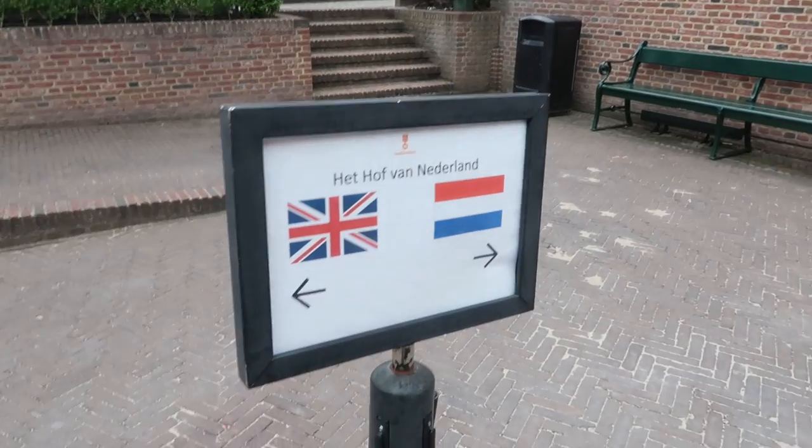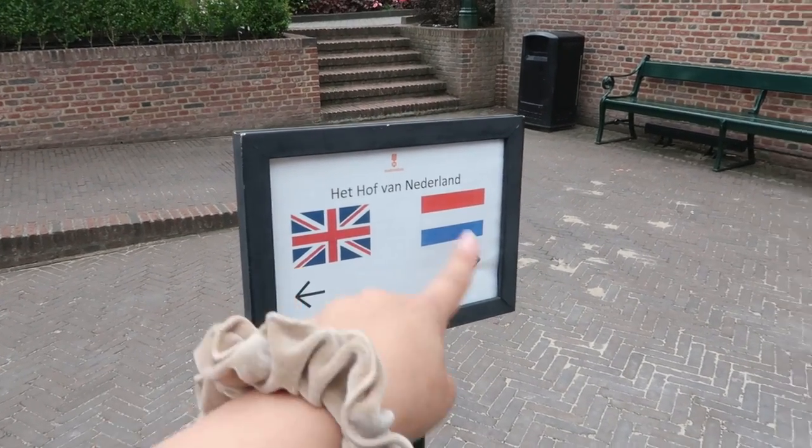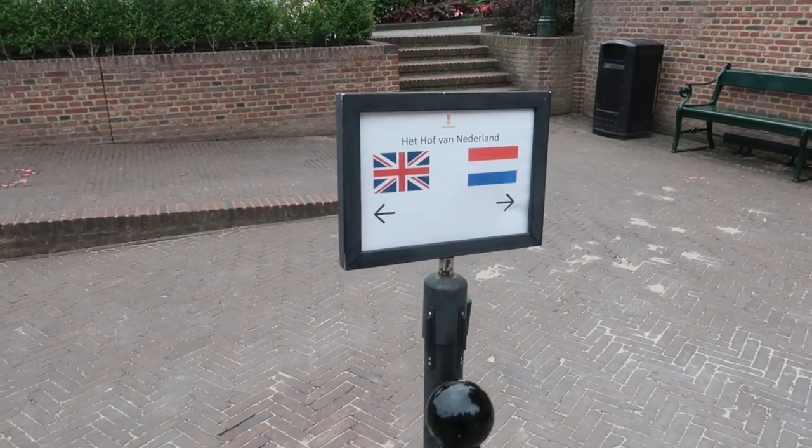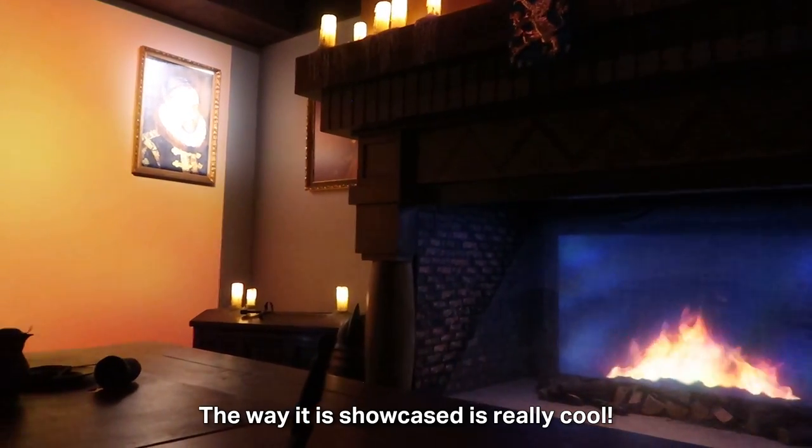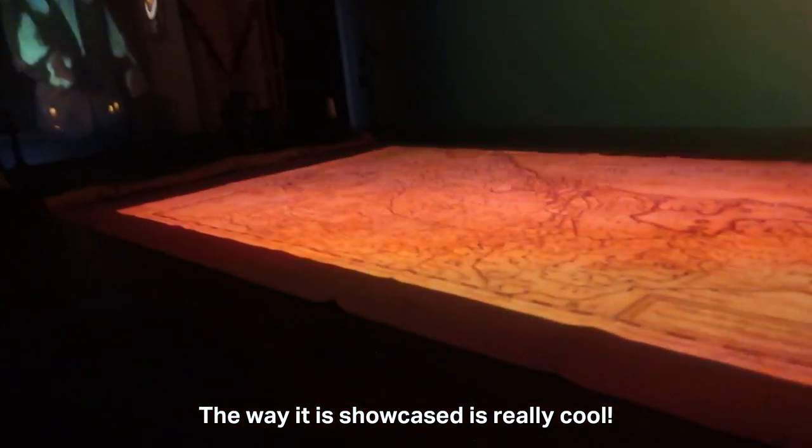So as you can see, there are two different lines, the English one and the Dutch one. So just make sure you stand in the right line. There's really no one else here in line. I'm gonna have a private show. The Netherlands are a collection of linked islands, marshes.